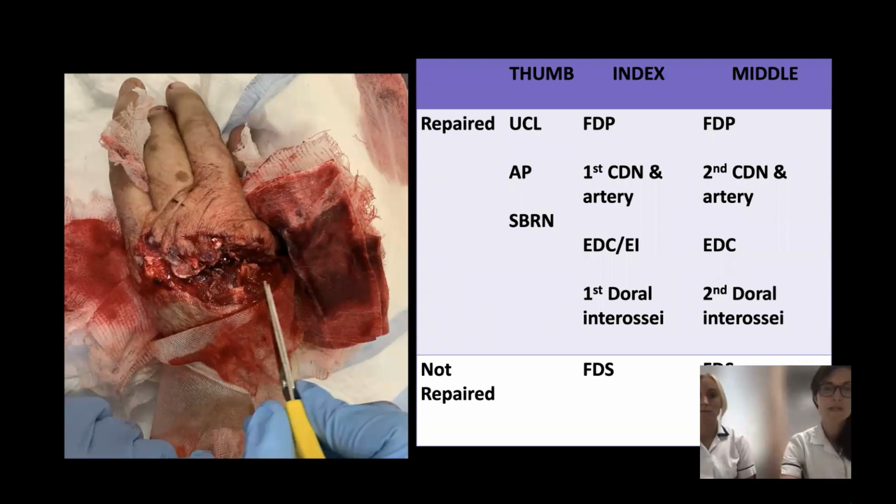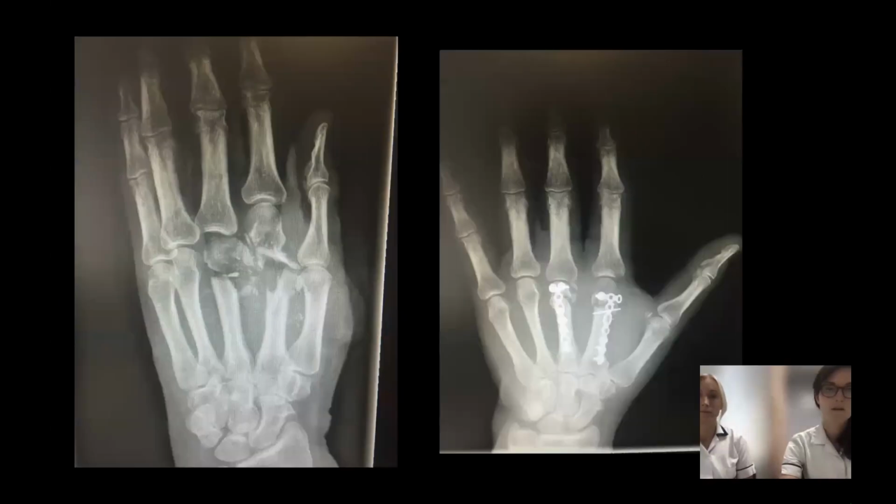So we can see the severity of the injury here, the number of soft tissue structures that were repaired, including long flexors, intrinsics, and nerve repairs. As well as the soft tissue structures, he sustained significant bony damage, requiring bone grafting, ORIF, and MCP joint capsular repair, and collateral ligament repair.